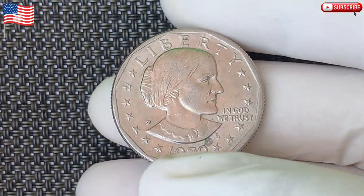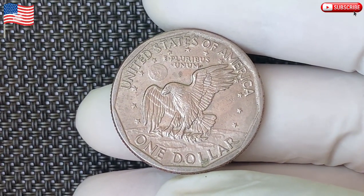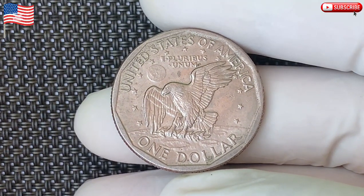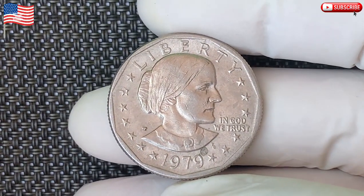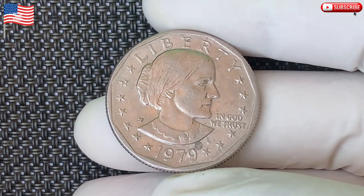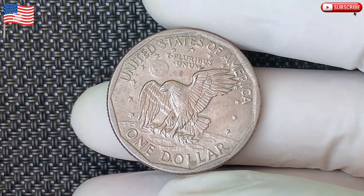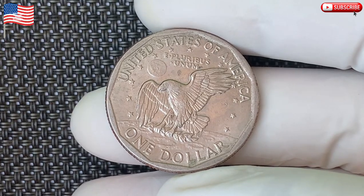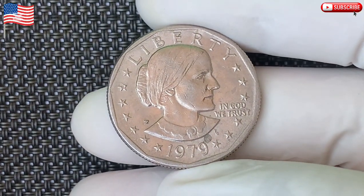To wrap things up, the 1979 United States $1 coin is far more than just a simple dollar coin. With its historical significance, stunning design, and the potential for minting errors or rare variations, this coin has earned its place in the spotlight of the coin collecting world. Whether it's a proof coin from the San Francisco Mint or an error coin that slipped through the cracks, the 1979 $1 coin could be worth a staggering $90,000.